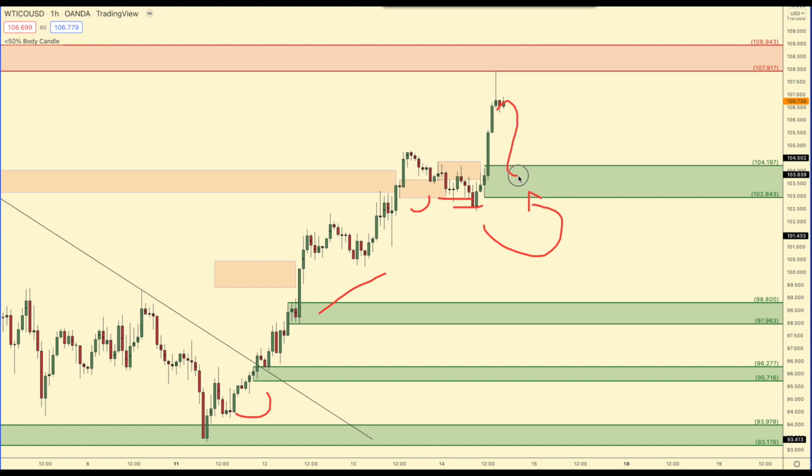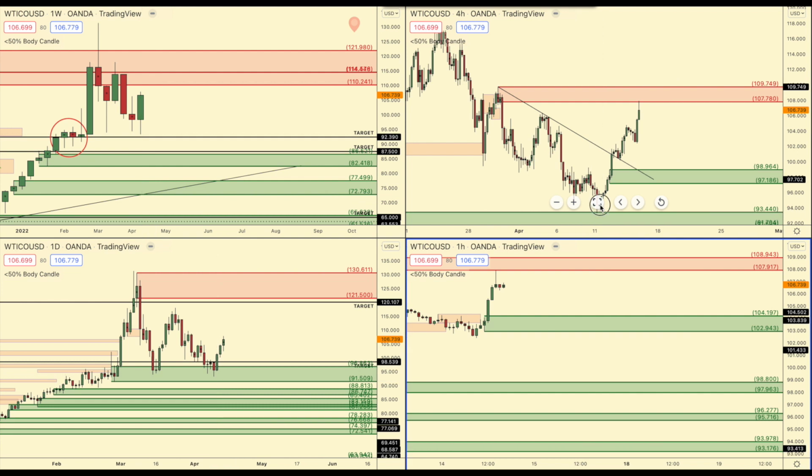So that's a decent little 1 hour zone. But since price is pretty far from that daily area of demand down here, I do not recommend taking this as a set and forget trade. So if price does come down to this 1 hour area of demand, I highly recommend looking for a 5 minute confirmation trade coming off of that 1 hour area of demand. But other than that, I'm just not really seeing too many opportunities.